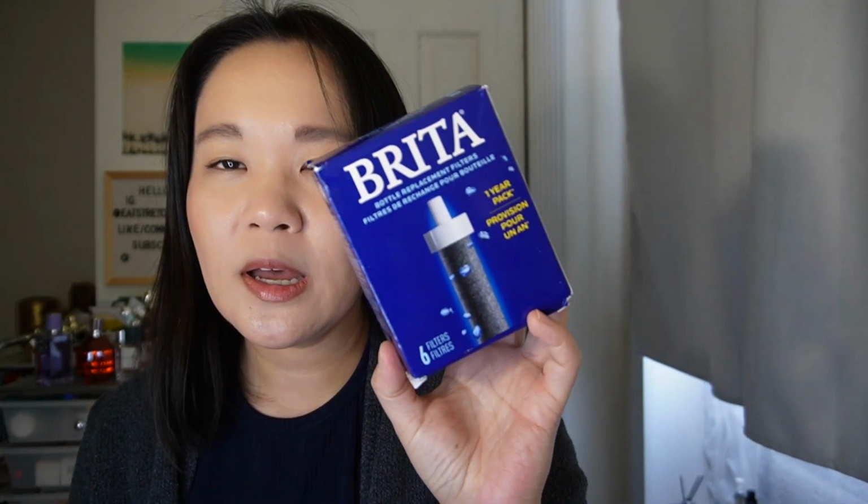The other thing I purchased on Amazon back in December was this Brita. These are little filters for my water bottle. This is for my water bottle. I bought this a couple of years ago and I just started using it this year. And I would recommend it actually. Even though my water in New York is pretty clean, it is nice to have this filter in here. I do like it and it's really good for travel.